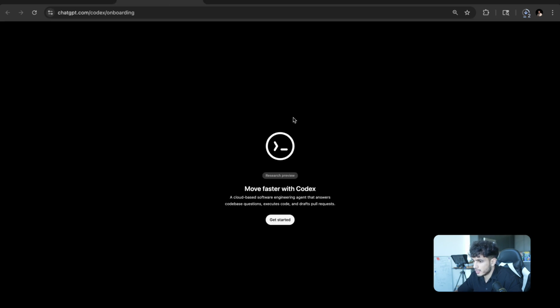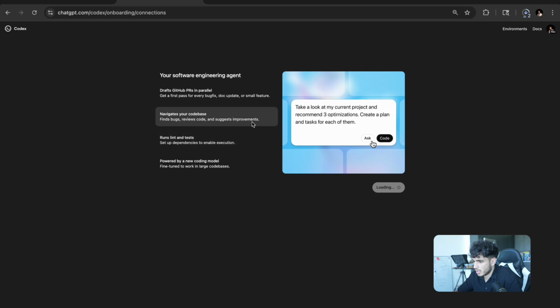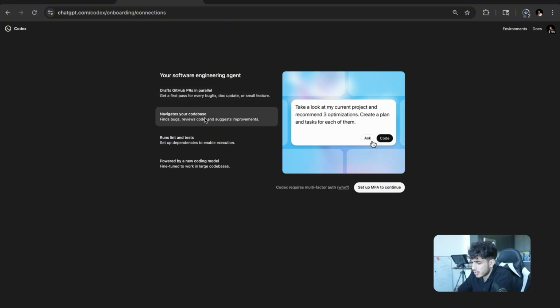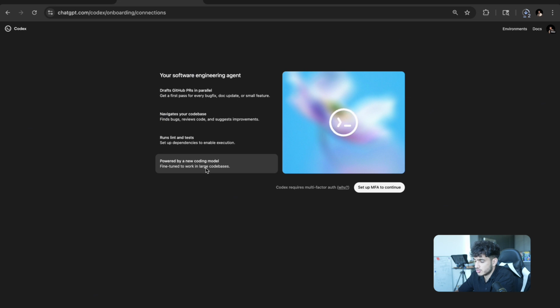You click that, it's going to open Codex, move faster, and we click get started. All right, so you can see draft GitHub PRs in parallel. So Codex is basically your software engineering agent, right? That's meant to do everything that a software engineer can, the ultimate replacement, to be honest. It can navigate code bases, it can run lints and tests, and it's fine-tuned to work in large code bases. Well, we will be the judge of that.